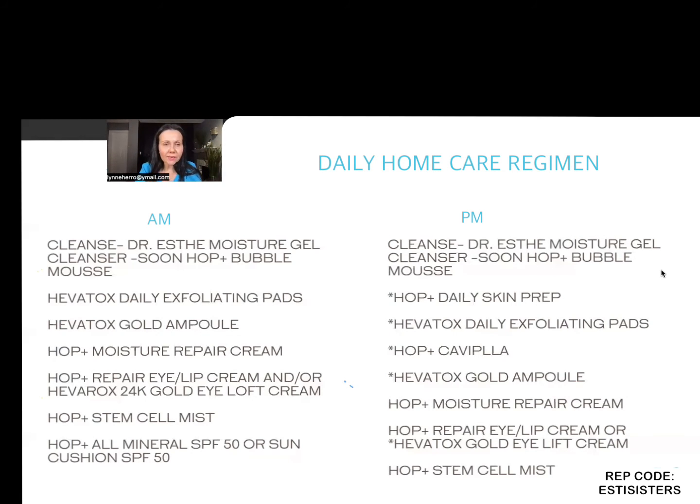So let's just look at the evening just for ease of this. You'd cleanse. Then the skin prep, you would actually pump a little bit of the skin prep and a little tip with the exfoliating pads. The exfoliating pads, they're 60 in a container. You're going to have the client cut them in half because unless they're going to use it for full face, neck, décolleté, and hands, full face and neck, a half a pad's fine. So you would take a little bit of your skin prep, pump a little bit on the pad, put it on the skin. Then you're going to apply the Cavi PLLA, let it foam up, bubble up, massage it in.